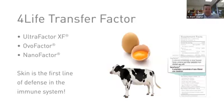But lastly, we have the transfer factor in here, and it's in here for a number of reasons. One, because your immune system and your skin, while they are two separate systems, are very tightly connected. Without your skin, your immune system would never be able to keep up with all of the potential threats that are out there, and you would live a few hours to maybe a few days, because your immune system just couldn't keep up with everything. So your skin is there to help keep everything out and reduce the burden on your immune system.